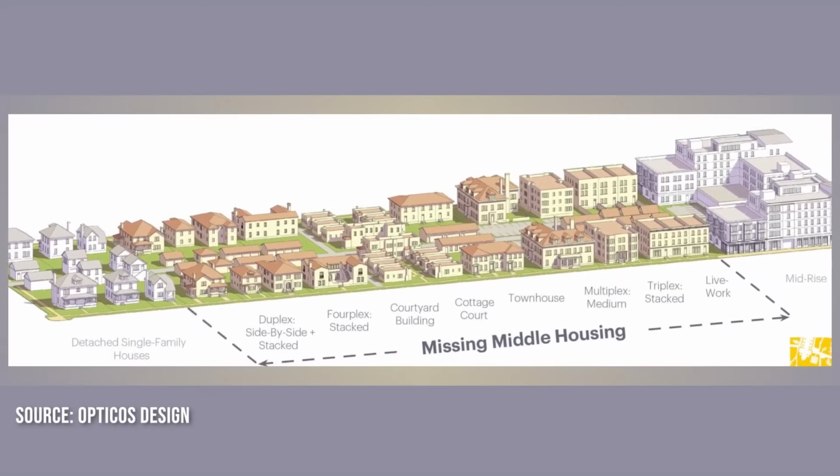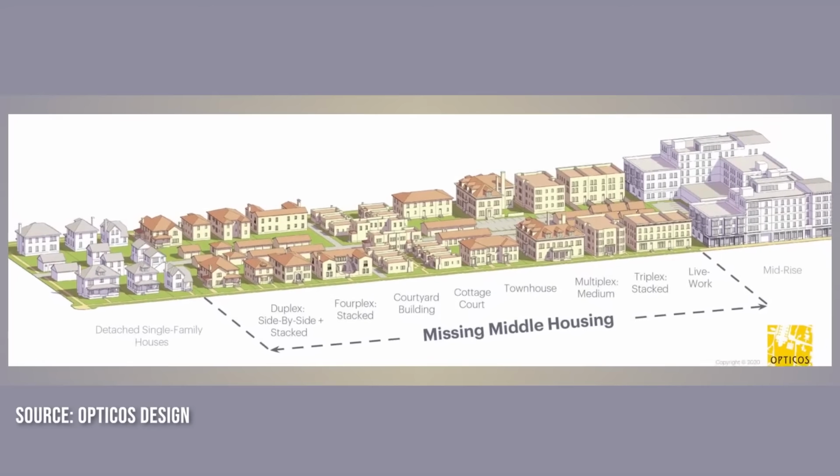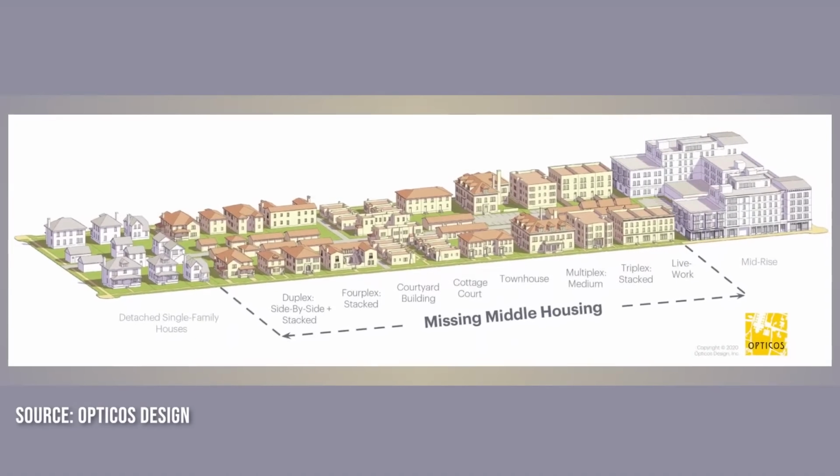I first introduced this concept in 2011 as part of an article I wrote, and created the missing middle diagram that seems to be everywhere these days. In 2016, we launched a free online resource, missingmiddlehousing.com. I practiced architecture in New York City for a number of years. I have an undergraduate degree in architecture and got a master's degree in urban design. Opticos Design is a practice that focused both on architecture as well as planning and urban design.